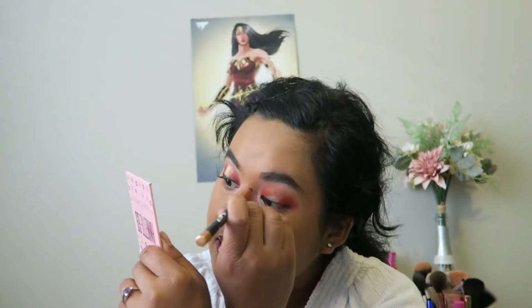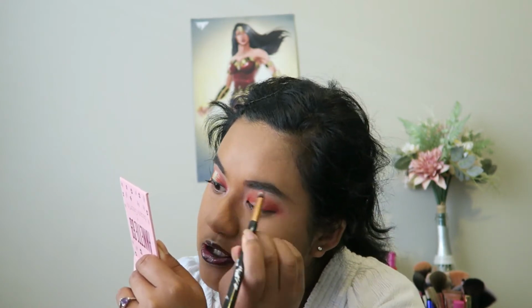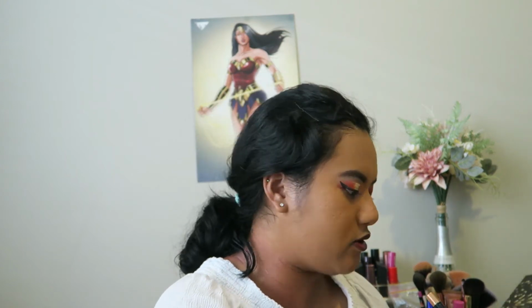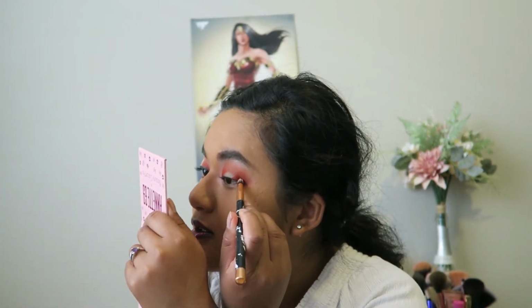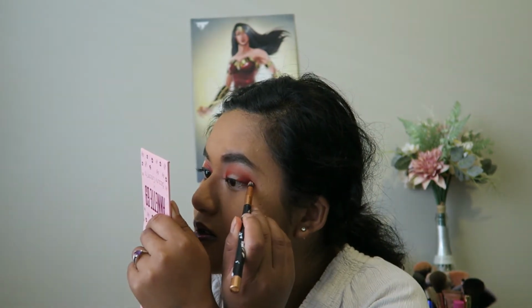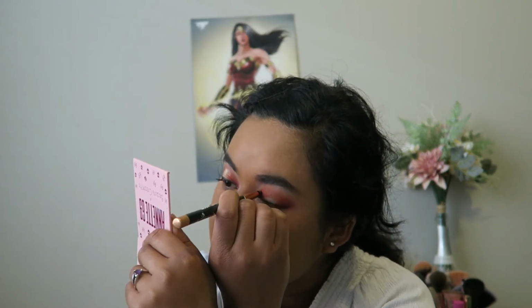Alright, so I'm tapping it over the orange shade. I don't want to cover up the orange, okay? I want that to peek through. So it's just about tapping it on top, but basically leaving it to have a shadow.